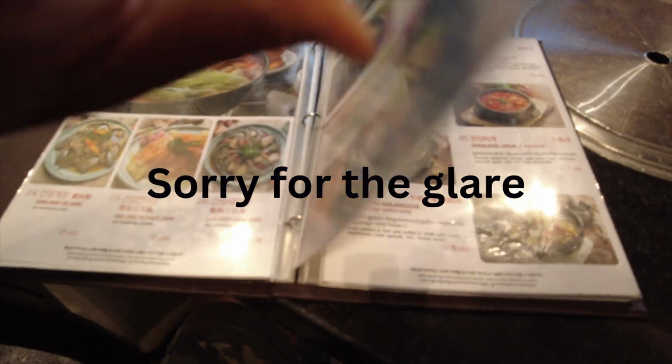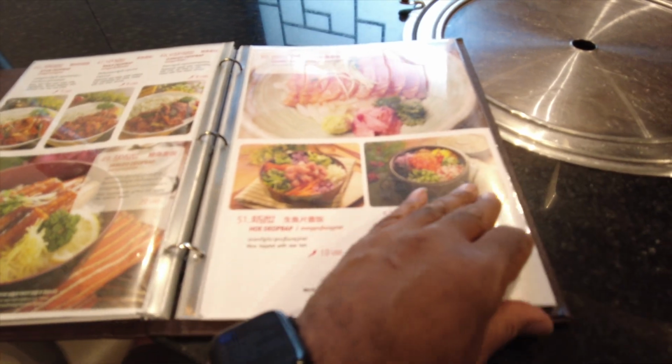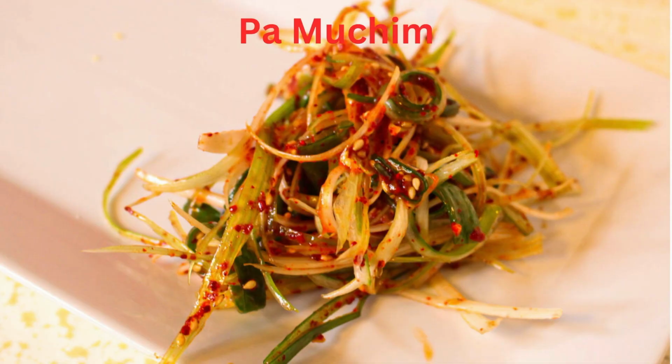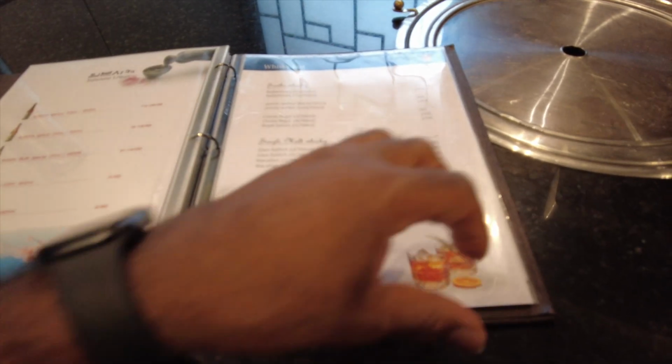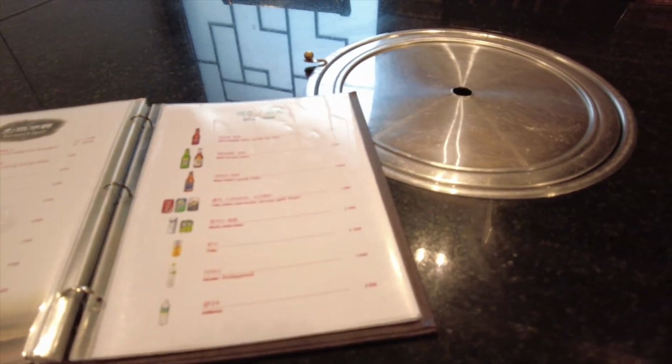The menu is very extensive. Just keep flipping through, but you can obviously go online and check it out. The food here is pretty authentic. I like that green onion salad so much, I don't remember the name of it. I looked it up online, and it is a traditional side dish for Korean barbecue, tossed in a gochujang base mixed with some other flavor, so it's quite delicious. So we'll just wait for the lady to come back and set everything up.